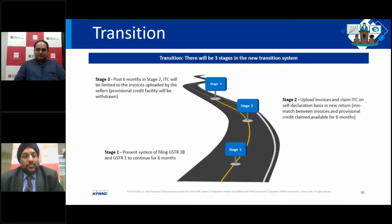I spoke about the transition part. So what the government has said is that for the first 6 months, the current returns, which are GSTR1 and GSTR3B, they would continue. Now, what is not clear is when did the timeline of first 6 months start? So whether they meant from July till say November, December. This is my interaction with the government officials. I understand that they were likely to continue, as I mentioned earlier, this process till March 31st, 2019. So this is stage 1.